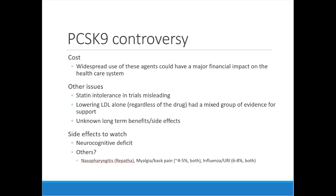So the question with this is, if we're obliterating people's LDL, does that cause long-term problems? And no one really knows. In fact, one of the big side effects that they're watching is a neurocognitive deficit that's been seen to be slightly higher with these medications than with anything else. Now, it's still quite rare, but it is something that's been seen. Also, upper respiratory tract infections have been seen with these medications. Who knows why? So anyway, some side effects to watch out for, but they are kind of interesting.